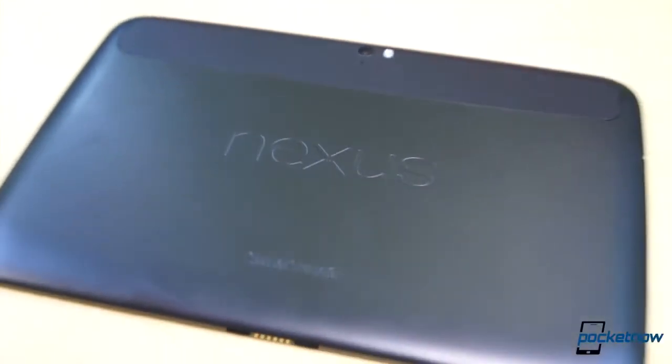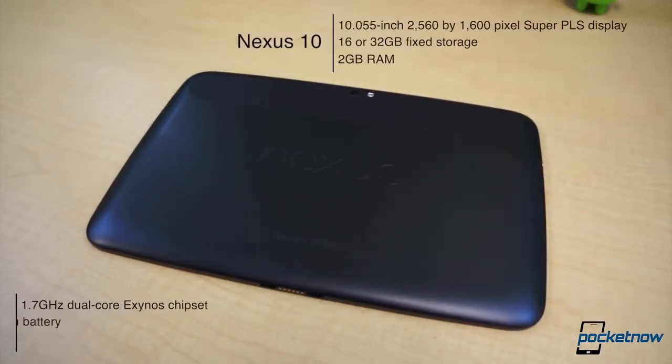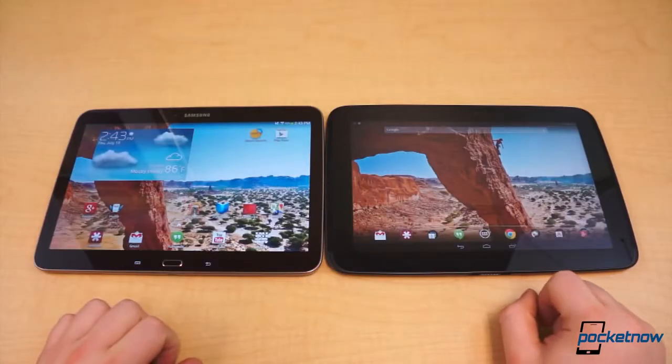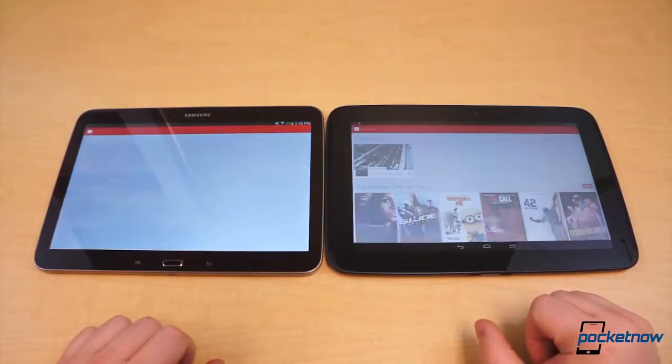The Nexus 10 has a 10.055-inch display at a resolution of 2560 by 1600 pixels, 2GB of RAM, 16 or 32GB of built-in storage, a 5-megapixel primary camera, 1.9 megapixel front camera, 9000 mAh battery, and a 1.7 GHz dual-core Exynos 5250 chip. Despite being bigger and heavier, if we were to pick a single winner in the hardware department, the Nexus 10 wins by a landslide.